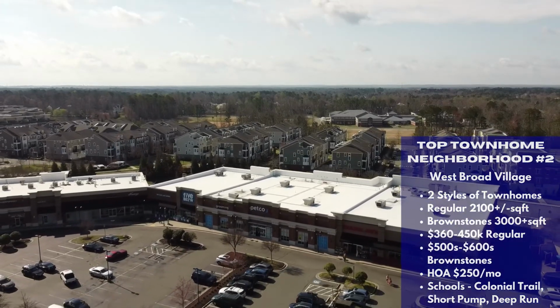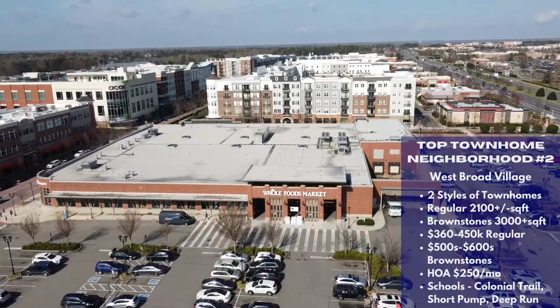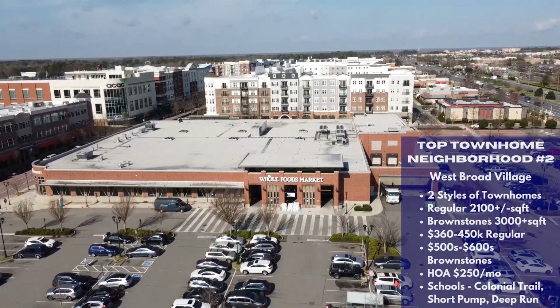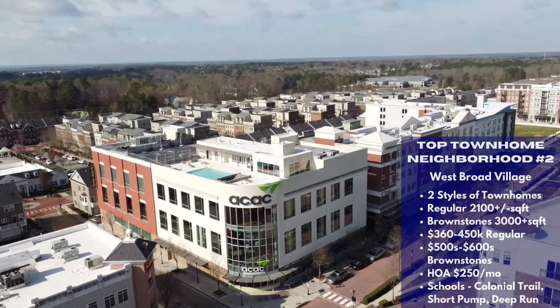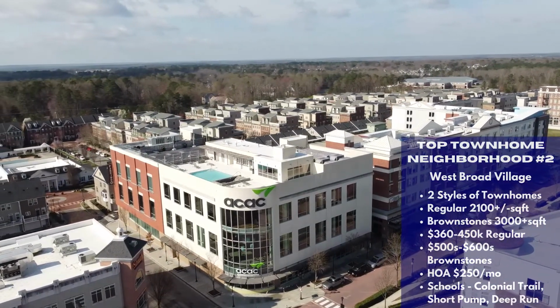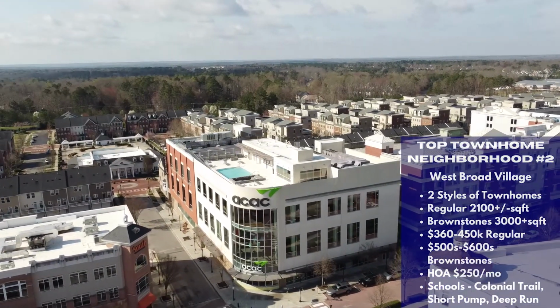There are tons of bars and restaurants within West Broad Village, including Longhorn Steakhouse, Burger Buck, Chewy's Mexican, and more. You can also walk to Whole Foods or ACAC. ACAC is the gym that Sarah and I go to, and it's awesome. It's got a great kid zone, and for the adults, it's got a rooftop pool, hot tub, and bar, and that's a lot of fun both winter and summer.